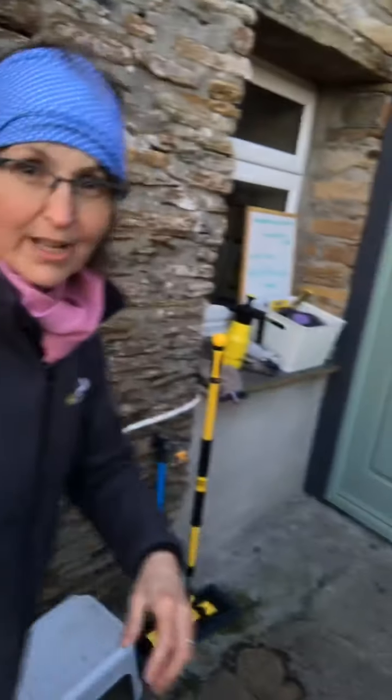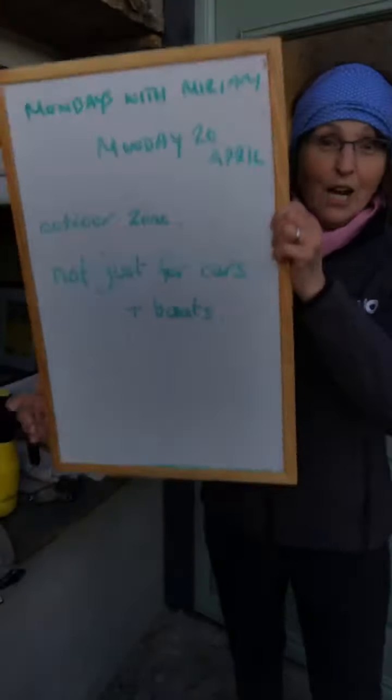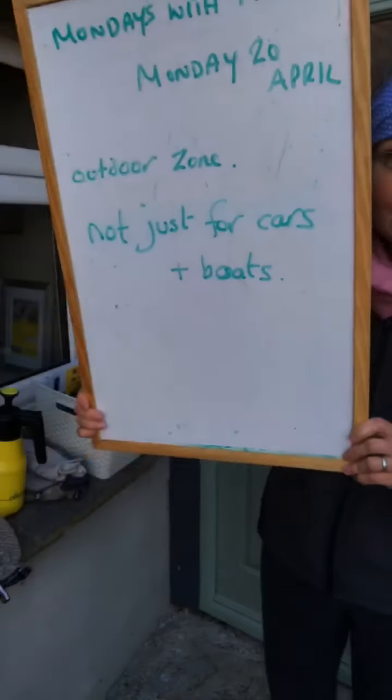This is what we're going to be talking about tonight. We're going to be talking about things outdoors. So let me just bring you up here, and that will mean that you'll be able to see things a little bit more easily. And this is what it's all about. We're going to be talking about the outdoor zone, because it is not just for cars and boats.